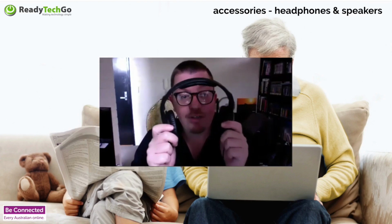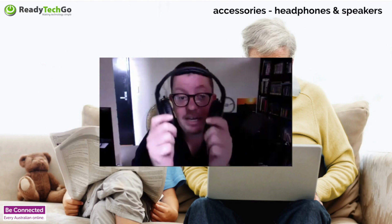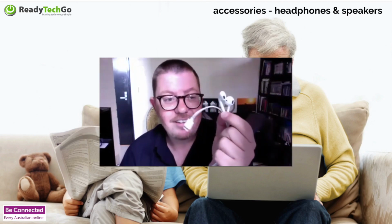If you're wanting a really good pair of over-the-ear headphones, if you've got about $100 or so, get a pair of Sennheisers. I really do recommend them. They're absolutely fantastic. Next cab off the rank, your good old standard iPhone or standard smartphone headphones.